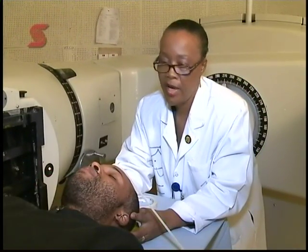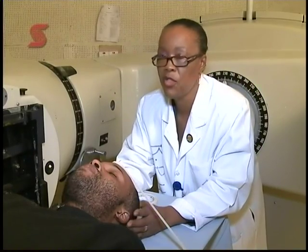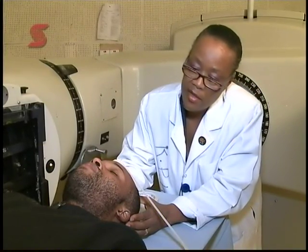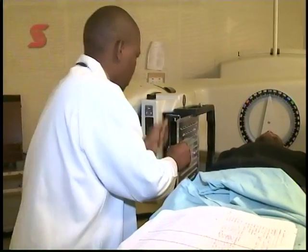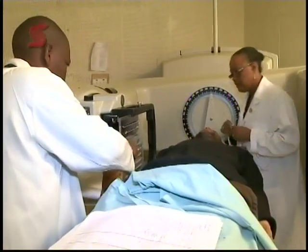This patient has a carcinoma of the nasopharynx. What we are doing now is straightening him to make sure the beam is centered in the right area. Cobalt is a radioactive source that is used to deliver radiation to cancers, various cancers.